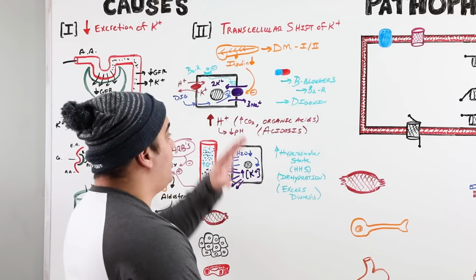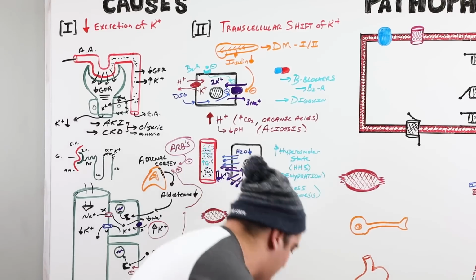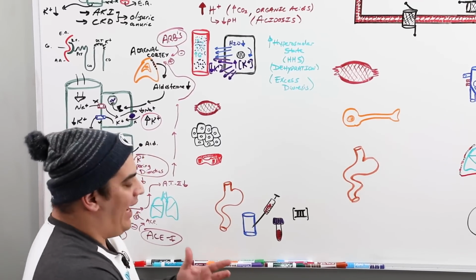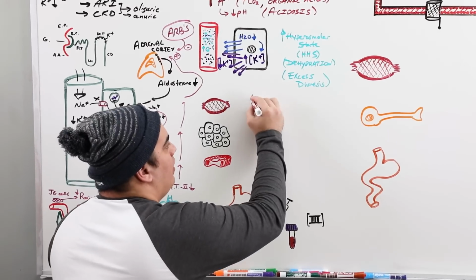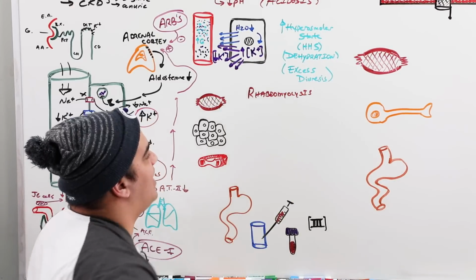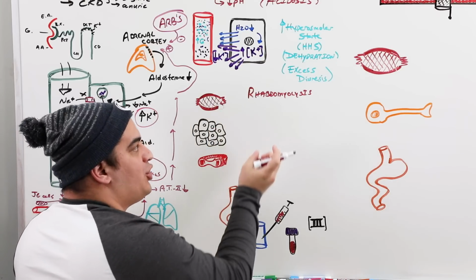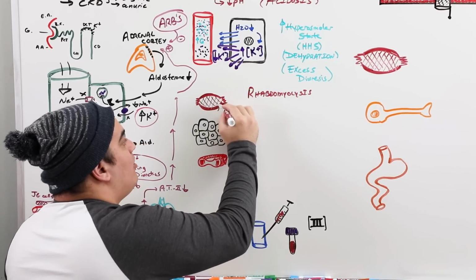Okay? All right, so we finished talking about these causes of transcellular shift. Let's talk about a couple more causes of a transcellular shift. You have patients who maybe have some type of seizure, right? Or maybe they have a severe crush injury. This causes a lot of damage to their skeletal muscles, as a result of extreme exertion, seizure activity, or crush injuries. It causes skeletal muscle damage.